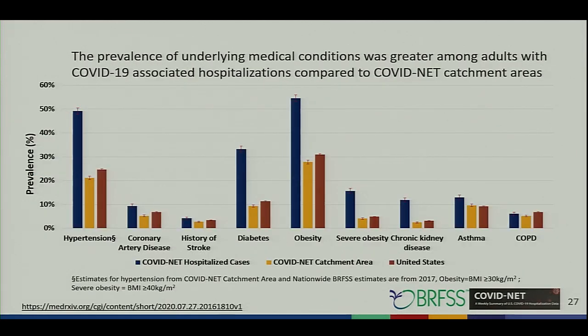The overall prevalence of underlying medical conditions was greater among COVID-19 hospitalized cases from COVIDnet, shown in the blue bars, compared to the COVIDnet catchment area, shown in the yellow bars, and the United States, shown in the orange bars. COVIDnet catchment area estimates were similar or slightly lower than nationwide estimates. Next slide.